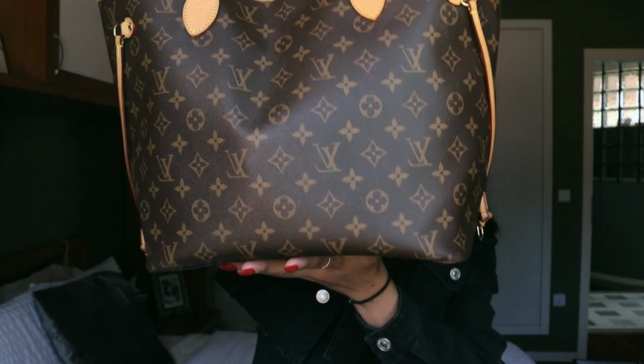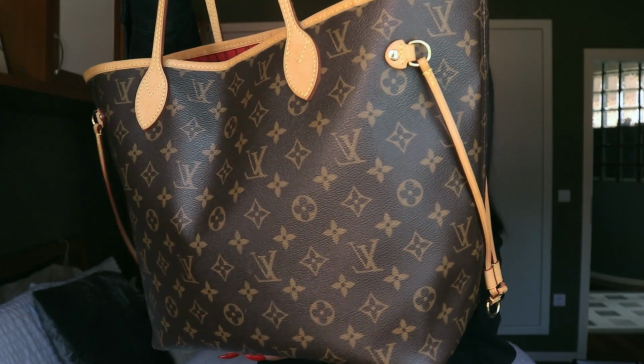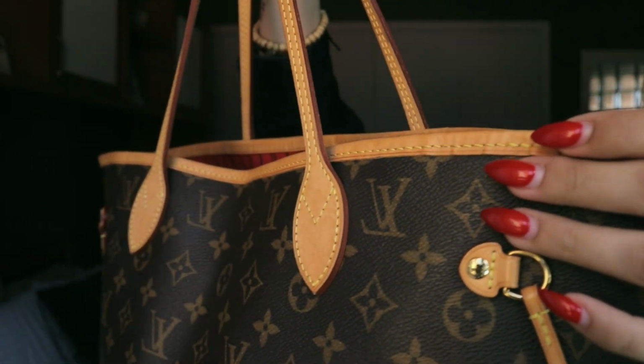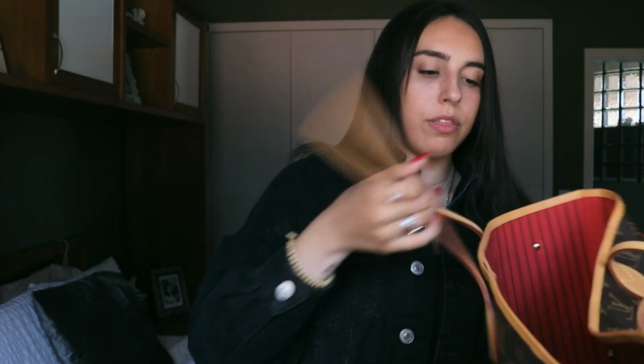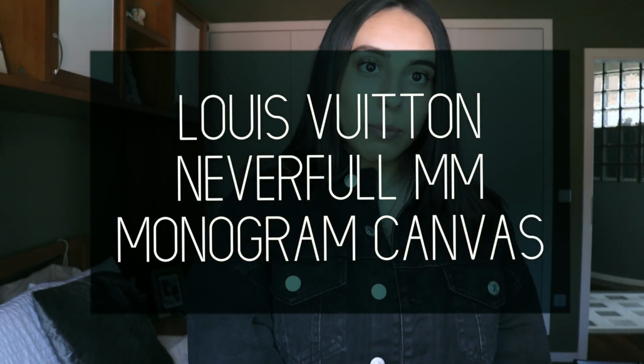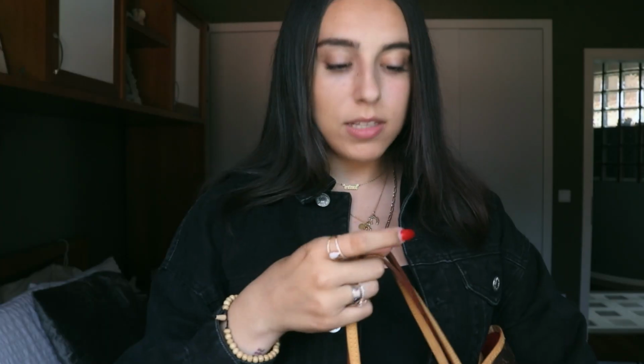Oh my god, I totally skipped something by accident. It's the Louis Vuitton Neverfull in the monogram print. The beige of the purse is starting to become caramel, and I got this with just red interior. This was my 18th birthday present from my entire family. Basic girl bag. Everybody has this in either this print or the checkered print. Everybody has it. I get it, whatever.